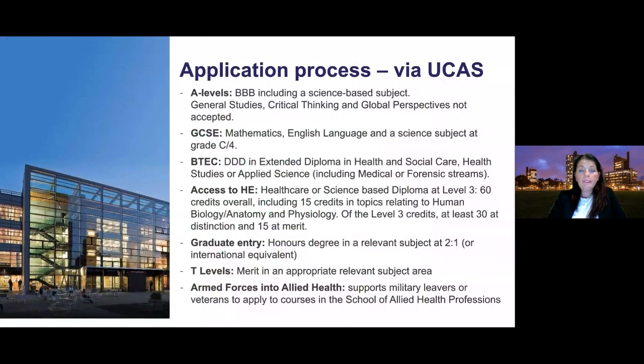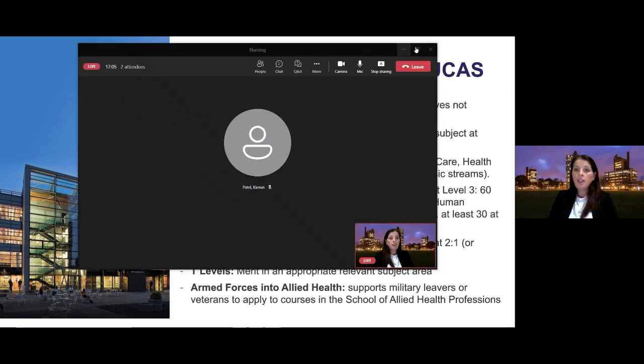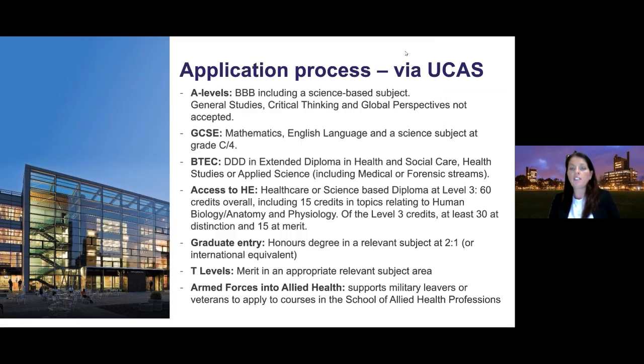So applying to Leicester, this is what we require. This is what we're looking at, entry criteria. 3 Bs, okay, including a science-based subject. Now you might say to me, what is a science-based subject? Biology, chemistry, physics, or psychology, okay. General studies, critical thinking, so this is at A level, and global perspectives are not accepted, okay. For any of those 3 grades, we won't accept those. So 3 Bs, 1 being a science-based subject, but psychology is included as a science-based subject.